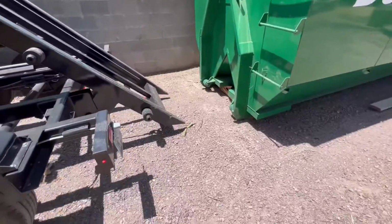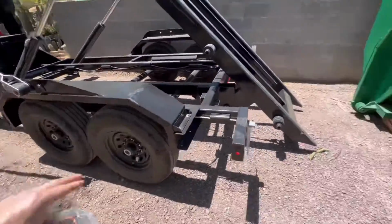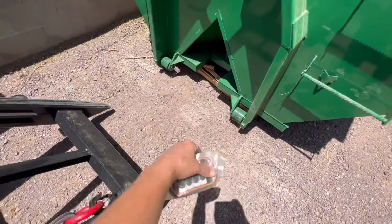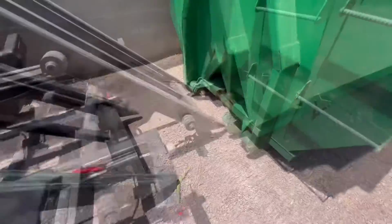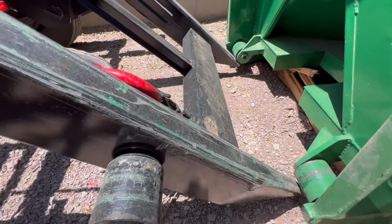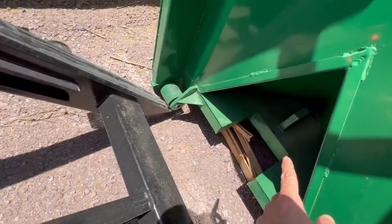Okay, that's as far down as these rails are gonna go. The trailer's kind of sloping downhill, so these aren't gonna touch the ground, but they will go underneath those rollers. So time to back up. All right, so now the rails are tucked underneath these rollers. That's step 1.